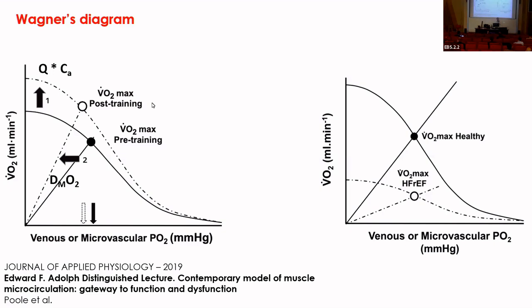And we know that whenever we modify the situation, for example, when we do exercise training, we have an increase of maximal oxygen consumption that is due to an increase of cardiovascular factors, usually cardiac output, and also sometimes an increase of the ability of oxygen to diffuse at the level of the muscle, which classically is associated with an increase of capillarization of the muscle. On the other side, when we consider patients, we can observe a reduction of maximal oxygen consumption that can be due to a reduction of the cardiovascular system's ability to transport oxygen, but also to a reduction of the ability of oxygen to diffuse at the level of the muscle, like muscle atrophy or rarefaction of capillaries.